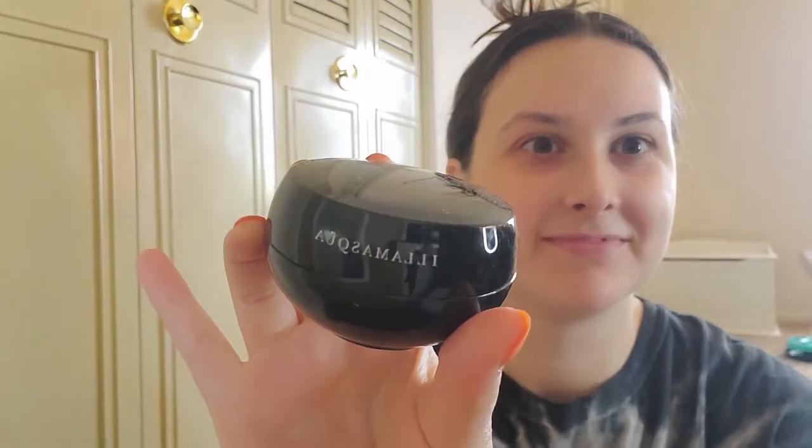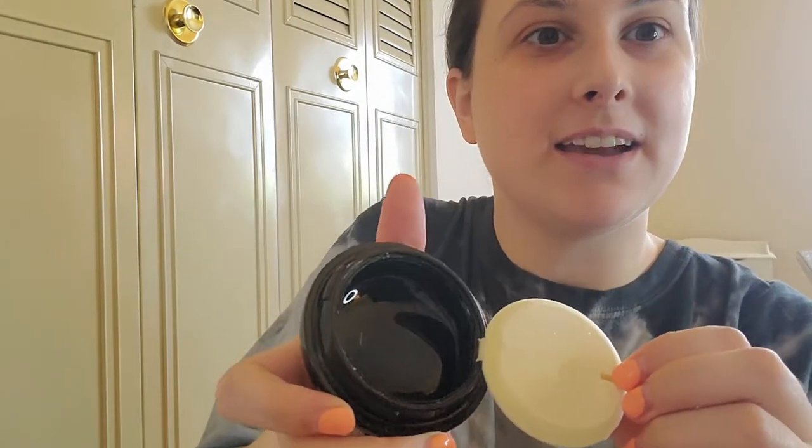Okay, so I'm taking this primer. It's called Hydra Veil by Illamasqua. It's really cool because see how it looks like it's never been touched before? I take a little bit out and it's all messed up, but then I put it away and it just goes back to looking pretty and new. I like it because it's hydrating. My skin needs that.